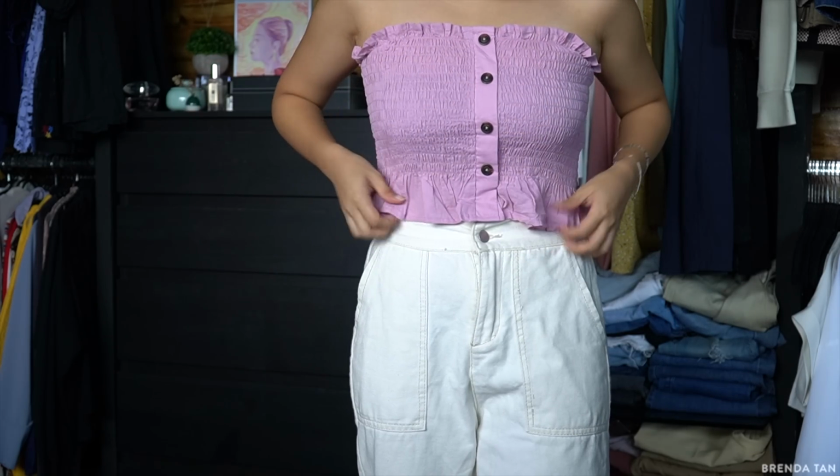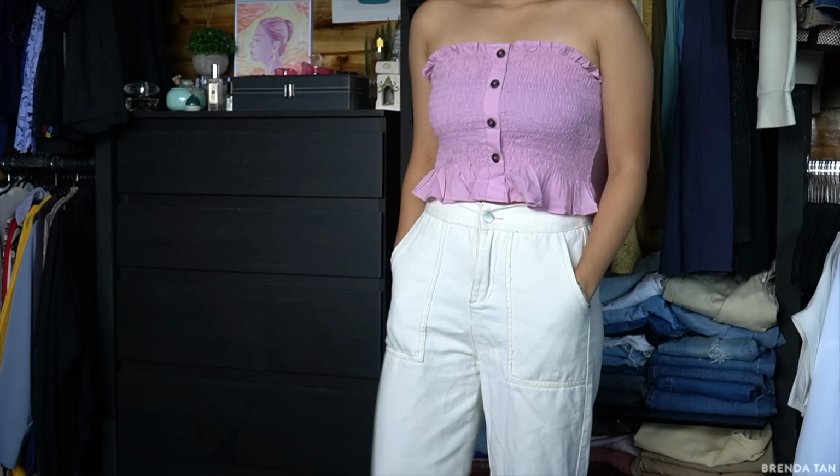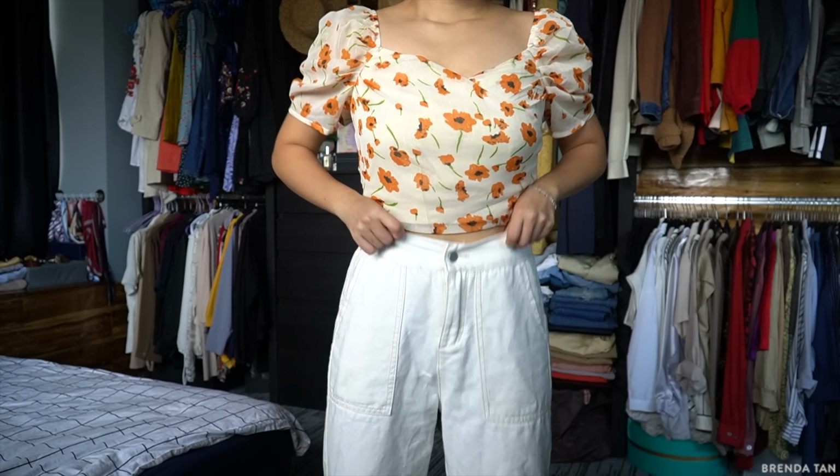This top is actually also from 68, but I like to stick to one thing. So for me, it's these pair of pants. I love white jeans. I never really got into white jeans, but recently I've been really into them because these are really comfortable. There's an elastic band at the back.